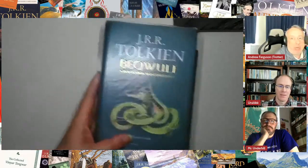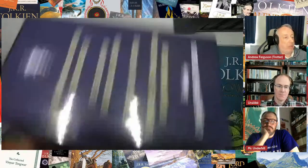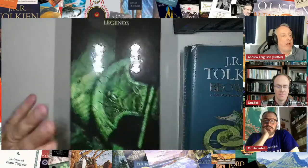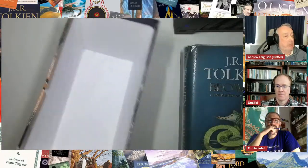Let's look at the box. Now, the box is absolutely lovely because of course you've got all the different books. I really like that one. That one's really nice. That's probably my favourite of the covers. They're all quite nice. And they haven't done Beowulf, so that's an interesting one. So you've got Fall of Arthur on the back, Sir Gawain, Sir Gawain was the best one, and Sigurd. Nothing on the inside, it's white on the inside.